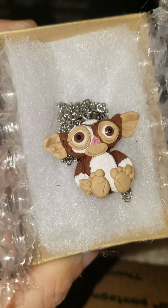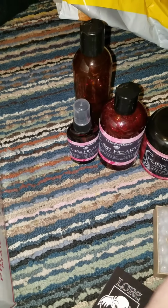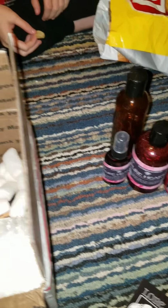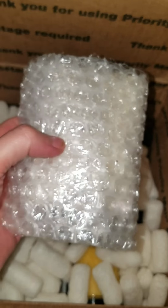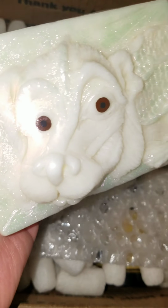Oops, sorry. So that's Gizmo. And that was one of the purchases of jewelry. I hope to get Falkor next, and another Gizmo for Hannah. I'll set that over there. And here we have, which I'm going to have to pause here. It's open. Okay, so this is Falkor.